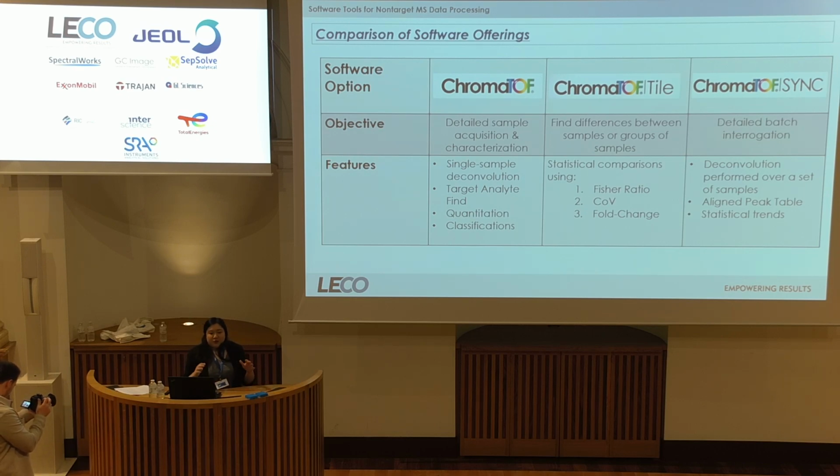We have three flavors of ChromaTOF right now on the market. We have ChromaTOF, which is what you get with the instrument. It does the analysis. We control your autosampler, GC, mass spec, your modulator, all of the parameters that you need for getting the sample data. And then also the basic characterization, so deconvolution is included. You can do target analyte find. You can do quantitation with calibration curves, and classifications.